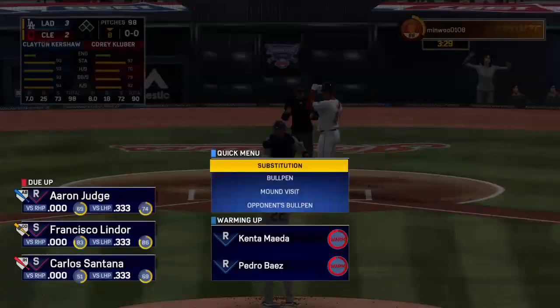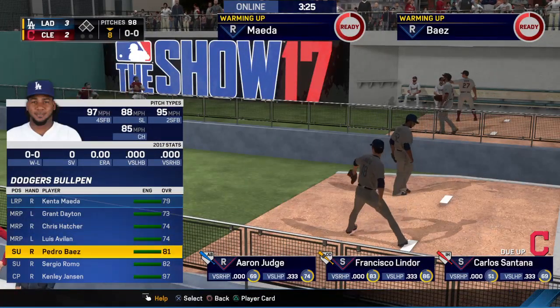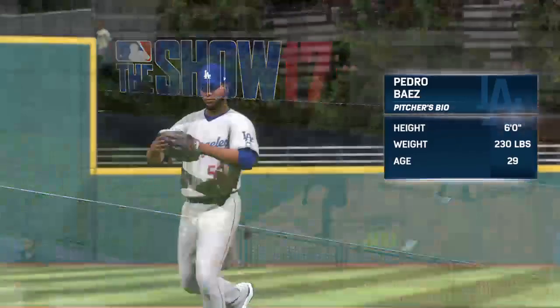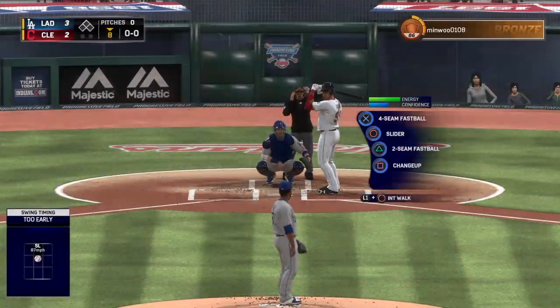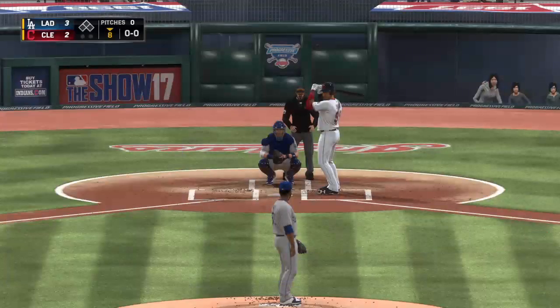Here's big Aaron Judge. He'll get things started now in the bottom of inning number 8. Aaron Judge. Pedro Baez is on to pitch out of the bullpen in the bottom half of the 8th. Number 52, Pedro Baez.